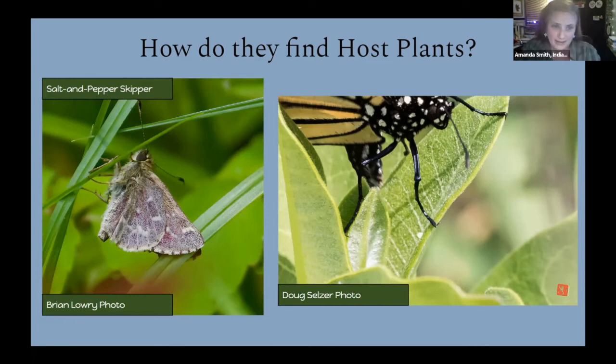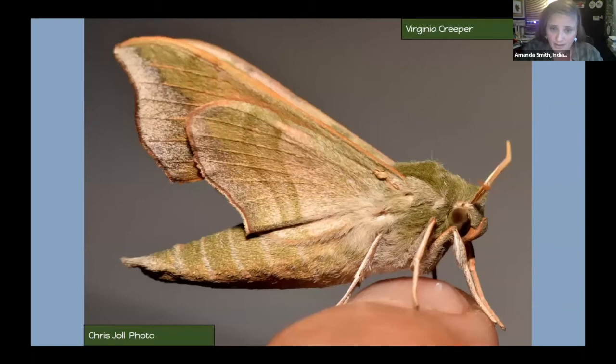If we go to the next slide, this is a Virginia creeper sphinx moth, and they only feed from the grape family. This is a very good photo of one. Those olfactory receptors are on the antennae, but they're also on the legs. Butterflies will smell and actually taste with their legs. So if you watch a moth or butterfly, they tend to move their feet around. They're actually tasting the plant source that they're on. And in some cases, moths and butterflies will have palps, the little mouth parts, and those also have those receptors on them.